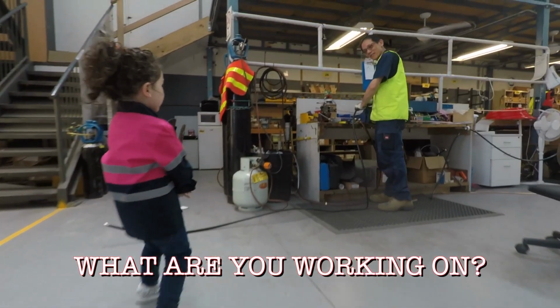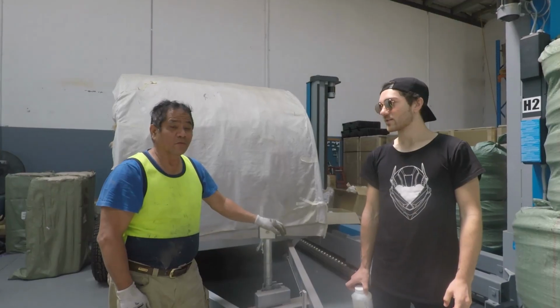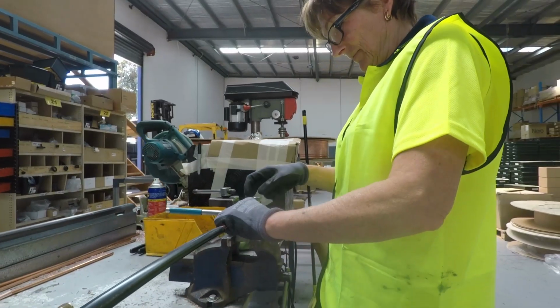What are you working on? I'm working on the gas line. What are you working on? The tanks, the brackets, the supplies. What are you working on? I'm working on flaring.